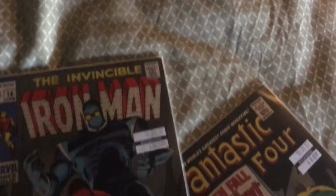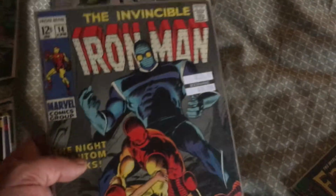I think these things are getting harder to find. All the old books, they're getting harder to find. People want more for them now, especially ones that have nice covers and, I mean, there's not a crease on the front cover. It's a pretty nice copy still, even with a tiny little tear on the front and the little crease there.